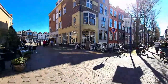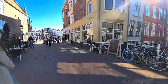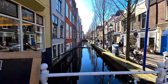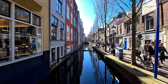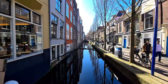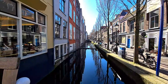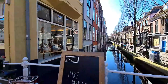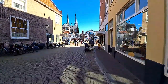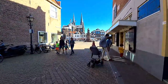This goes to the central square. This side, it's also nice, but bike parking. All right. Look at that. Johannes Vermeer. It's true. Thank you. Good afternoon, David. Okay. Yes! Normally, this is the most busy area. The square.